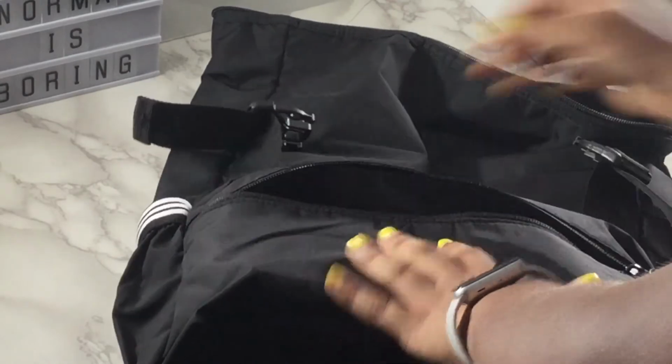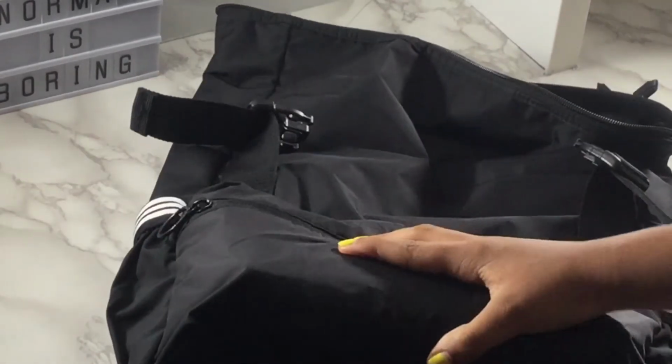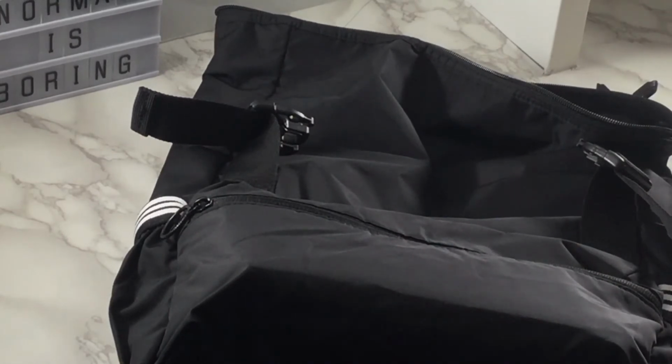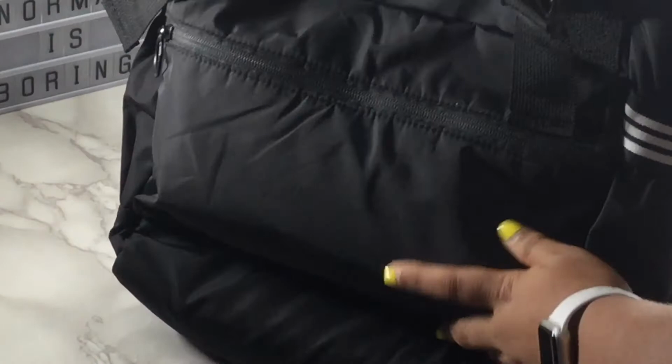Next thing is super easy. We're just gonna pop this open, put in my pencil case. Ta-da. I love the feeling of a full backpack. I really don't like when my backpack feels empty. So I feel like now it's looking pretty good.